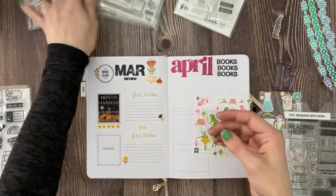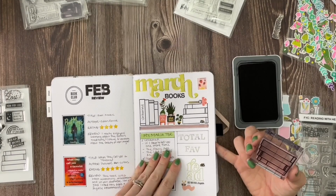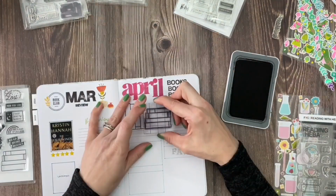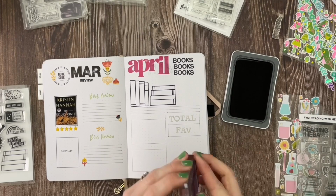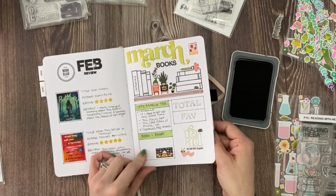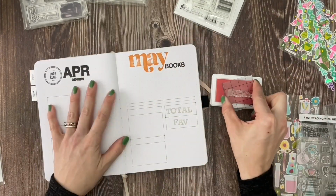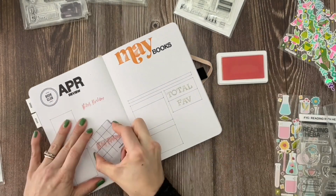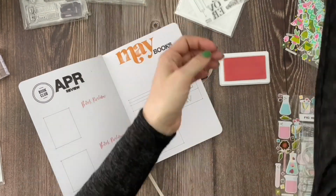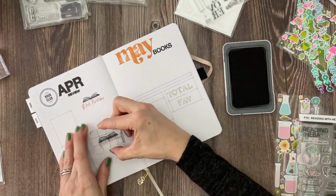In addition to the stamps that I have pulled out, I have also gathered a couple of sheets of stickers from Pip Sticks that I am contemplating using on this month's layout. I have these science beakers that have flowers in them, filled with more spring-colored liquids. I also have a set of stickers that have frogs that are pink and green, in addition to some little mushroom icons. And then I also have a border sticker set that I will test out on the page and decide that I don't like it and take it back off and put it back away.